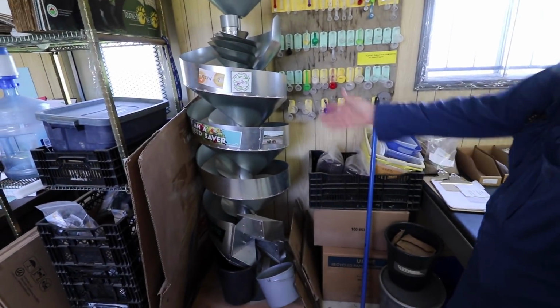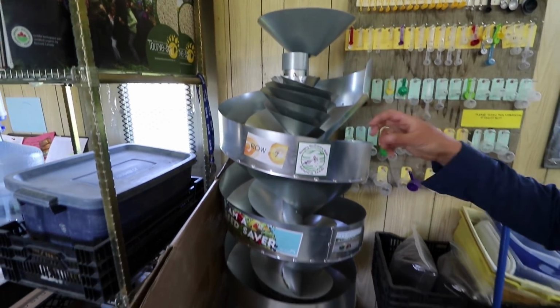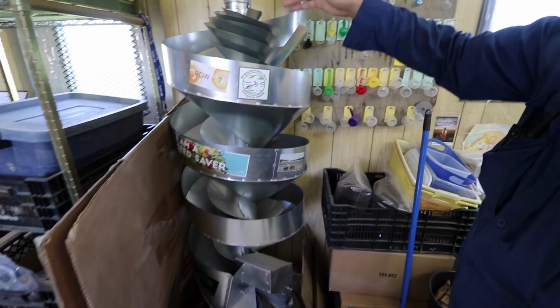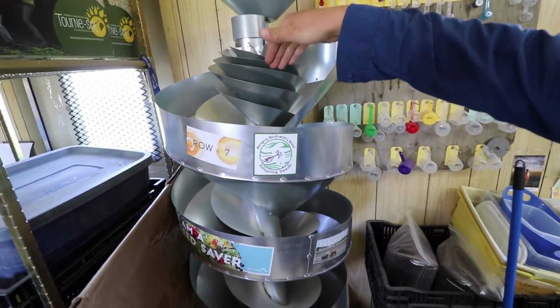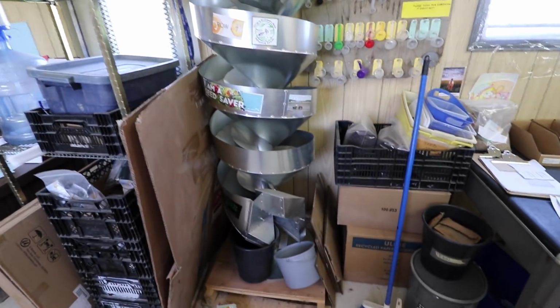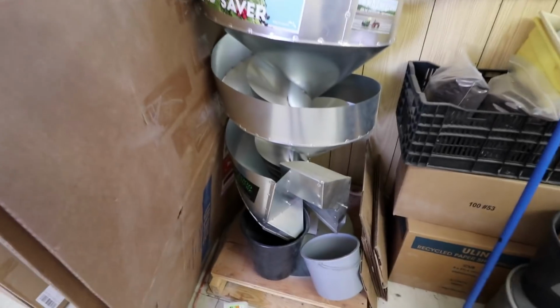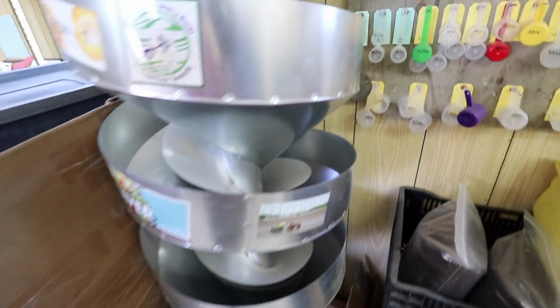This is one of our seed cleaning implements. You put the seeds on top, they spin around, the round seed jumps out, and the non-round seed stays in the middle, so you can separate things based on whether it's spherical or not. Oh, crazy. It's so cool because it's such old school technology. Yeah, this is old school, but nothing mechanical.